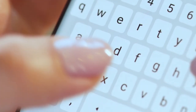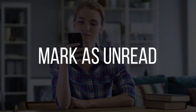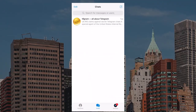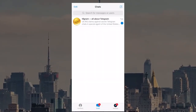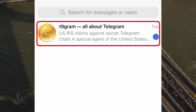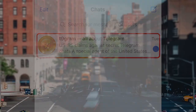To remind yourself to get back to the message after reading, I suggest you use the feature Mark as Unread. There are two ways to do it. The first is to swipe right in front of the dialog you want, and you'll see the Unread button. The other way is to long tap the dialog, and you'll get a submenu where you will find Mark as Unread. In the desktop version, right-click on the dialog and choose Mark as Unread. After this manipulation, you'll get a full circle opposite the dialog, which means the chat is not read.